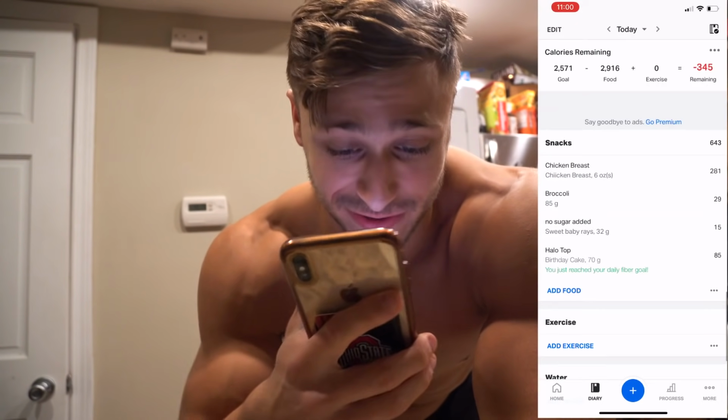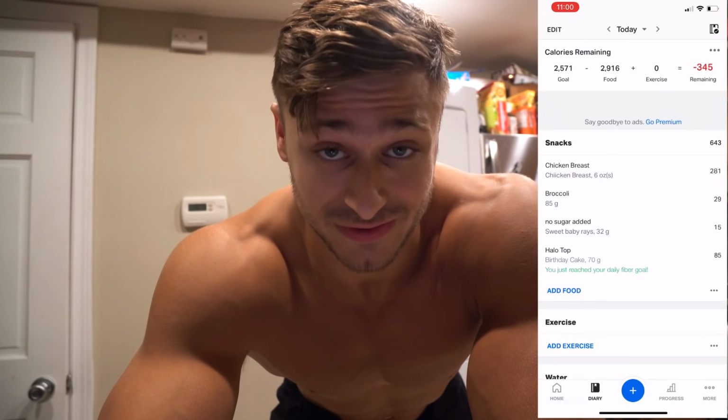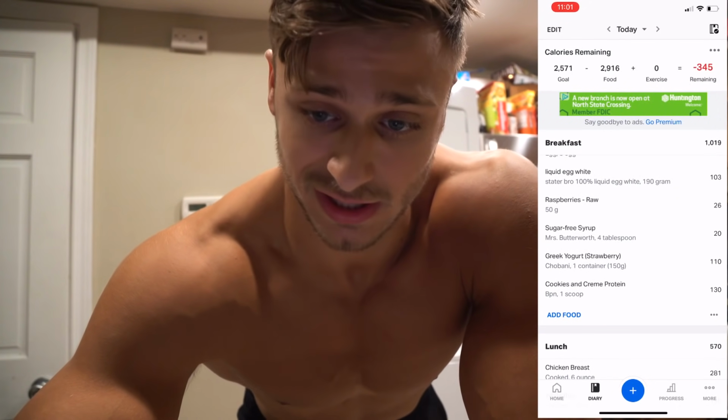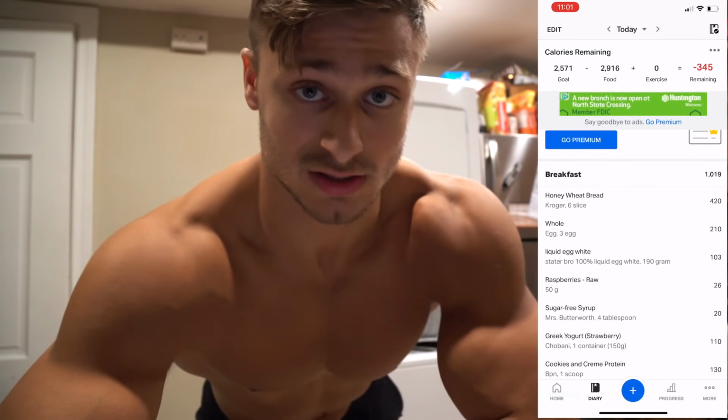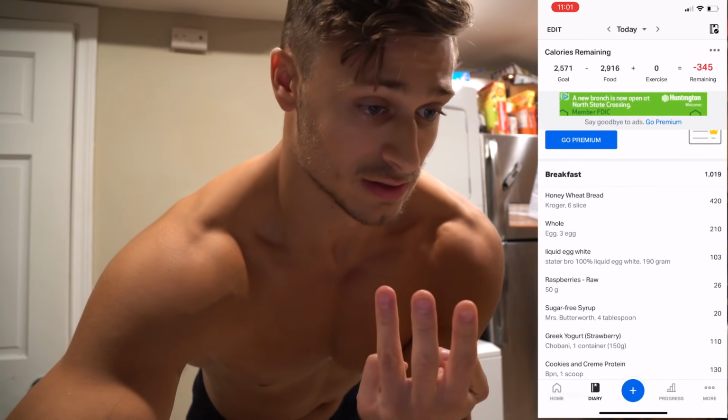All right, so we just entered in the Halo Top to cap off the macros, the calories, everything for the entire night. And the Halo Top is only 85 calories for this amount. But anyways, we ended up going a little bit over what our goal was. Now this is literally the same thing I eat every single day, so this is how my meal plan is set up. Like I said, Alex has me on 2571 technically right now. Now there's gonna be some variances in what he chose to track and what I chose to track. You add in some sauces, barbecue sauce, the sugar-free syrup, the raspberries, stuff like that, it might add up a little bit.